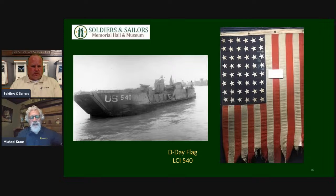Now, LCI 540 landed on the red sector at Omaha Beach, and after dropping off troops, it would pick up wounded. And it would go back to England and pick up more troops and keep coming. It made 33 trips from Weymouth to Normandy, and this flag was part of that history. So it's a very historic flag. We can pin it to a day and a time, and it shows the evidence of flying on that craft.